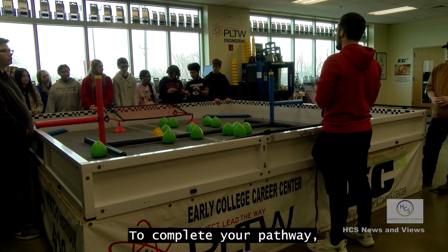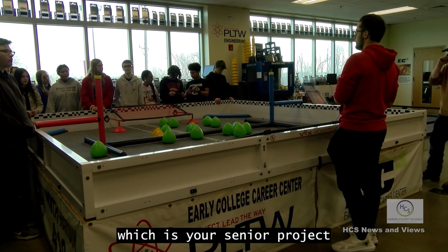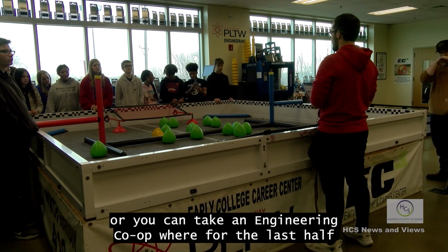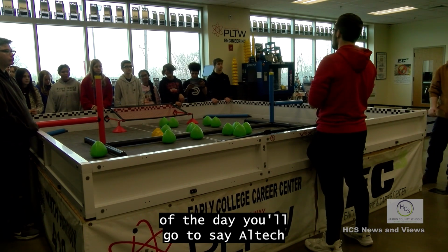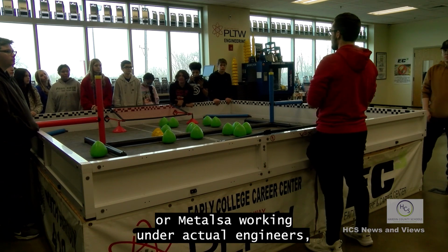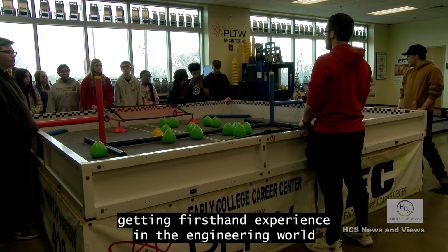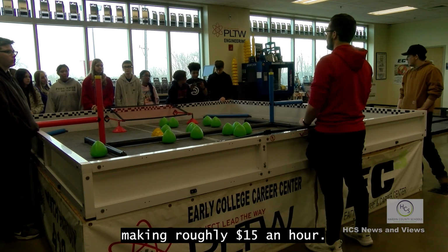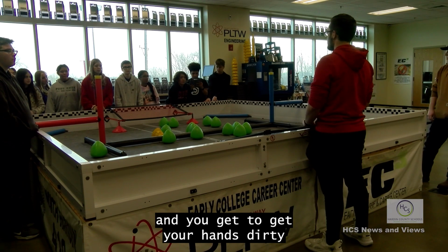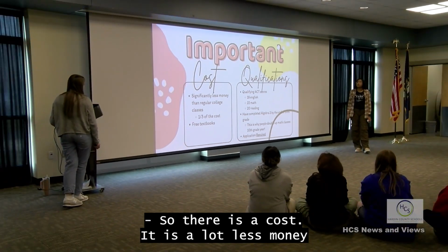To complete your pathway, you have to either take this engineering capstone class, which is your senior project, or you can take an engineering co-op, where for the last half of the day, you'll go to, say, Alton or Metalsa, working under actual engineers, getting first-hand experience in the engineering world, making roughly $15 an hour, so it's a paid internship, and you get to get your hands dirty and work in the real world instead of sitting in the classroom.